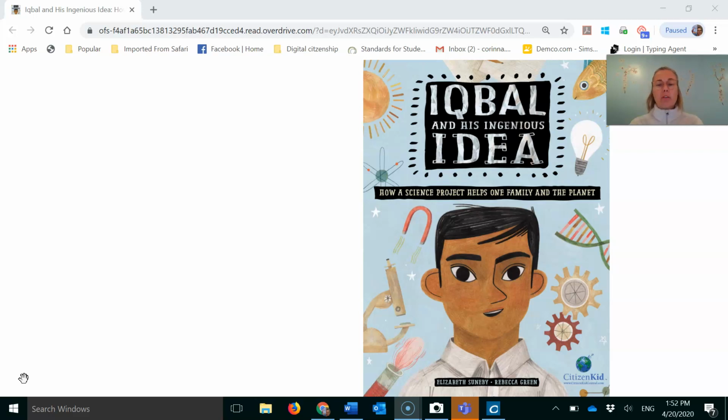There are some vocabulary words I want to introduce to you before I start reading this book. The first one is monsoon. Have you ever heard the word monsoon? Monsoon is a weather pattern that is usually seasonal, that includes a lot of wind and rain. Monsoon.